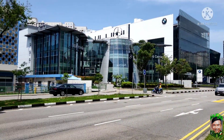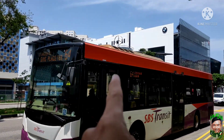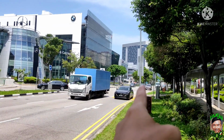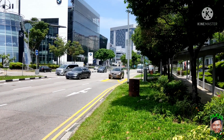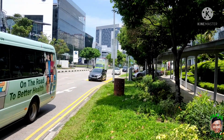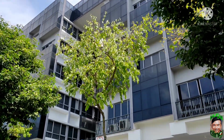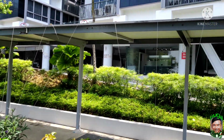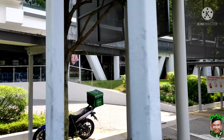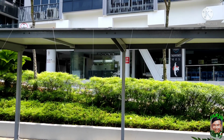As you can see, right opposite of our shop is Mercedes Benz. Beside it is BMW PML. You go down the road there. So this is actually Alexandra Road. IKEA is on the left side, and on the right side is Queensway Shopping Center. So this is Alexis Condo, and Alexis Condo first floor is actually all shops. We have a cafe, restaurant, a gym, taekwondo class, and our shop is right there, unit number 0109.